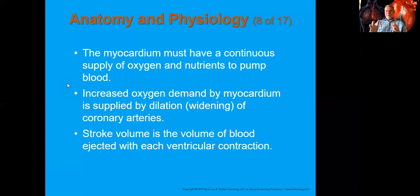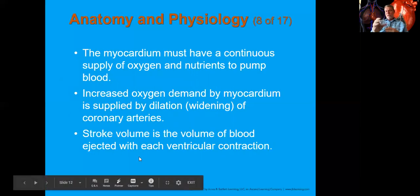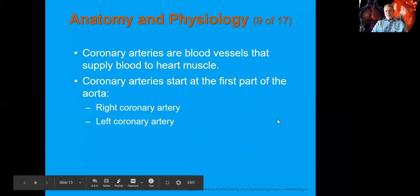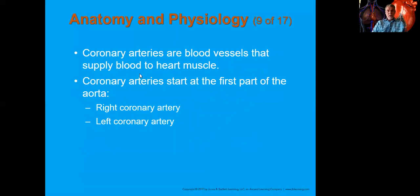So what the heart can do, the increased oxygen demand by the myocardium is supplied by that dilation of your blood vessels, right? It makes this bigger, and now those coronary arteries can keep the heart fed. Stroke volume, how much volume of blood is actually ejected with each ventricular contraction, right? This is each ventricular contraction, not over the course of a minute, but simply during one ventricular contraction. And there's a formula in here that we'll look at, which you may want to make notes about, but I will remind you when we get to that part as well.